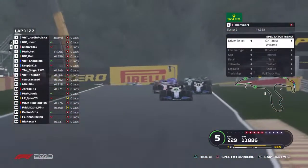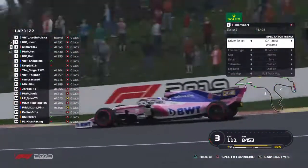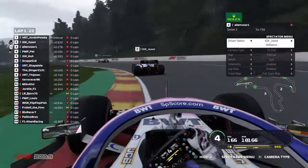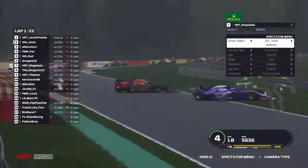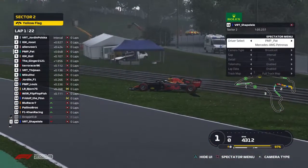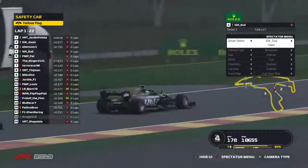Let's have a look at the top again. It actually seems that Jordan has got ahead of his teammate, and now Alan Vore is pressuring Joost into turn number 8, now into the no-name corner of turn number 9. Chapelele, oh, Chapelele and Dropja have made contact, and they are both round, and Dropja's out of the race. It looks like Chapelele had a snap of oversteer, and now the safety car is out for the Toro Rosso casualty.